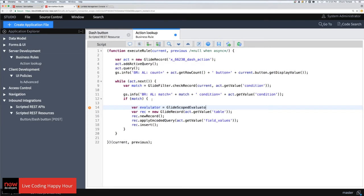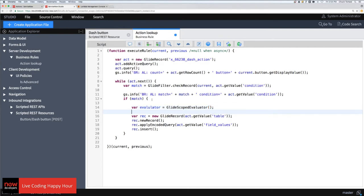You ever use this, Josh? I have, and it's amazing. It does a pretty cool class. This is the smart way of doing an eval in JavaScript. Like, you can't do an eval in a scoped application. It won't let you. I think even the script editor comes up and goes, uh-uh, you're not going there.